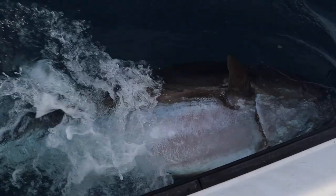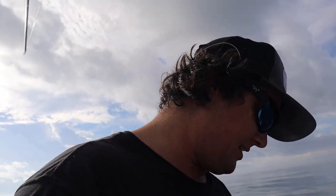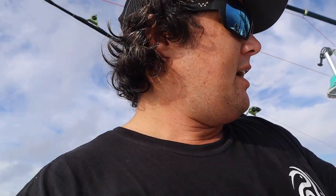Boys, today, if you missed the last one, we got a big old giant bluefin strapped to the boat. If you missed the last video, it was us catching them. We're here in the Outer Banks, one of my favorite places in the world, catching my favorite fish in the world. So I'm about to take you guys through the process of how we get these fish ready to sell.